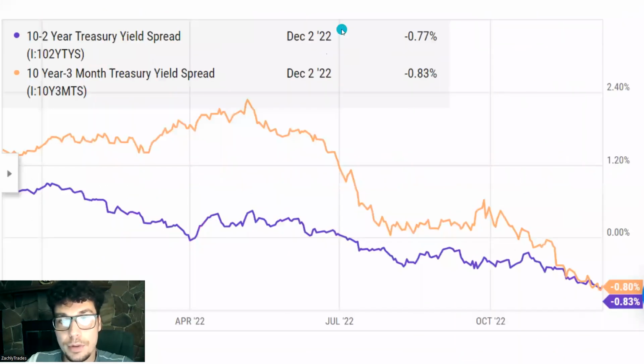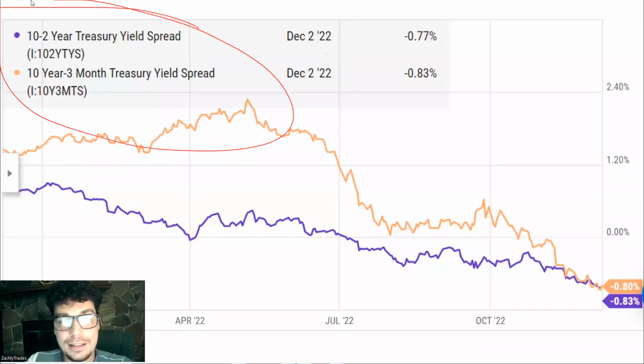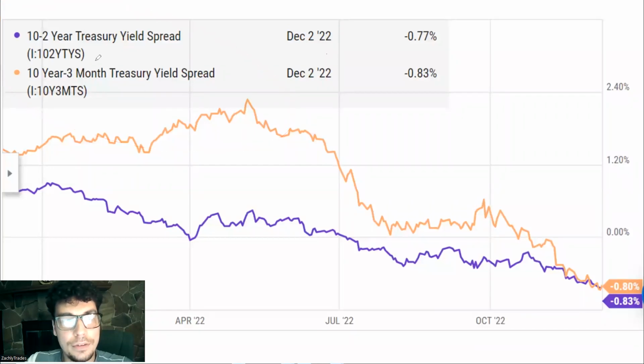And this is what I was speaking about with the treasury yields. This is the main indicator since the 1950s. I think in 1955, when you have the 10-year, 2-year treasury yield spread and the 10-year, 3-month treasury yield inverted. And if we look at both of them, they're both inverted. The 3-month is down 0.8% and the 2-year is down 0.83%. This has predicted a recession every single time. So 2023, most likely we are due for a recession.